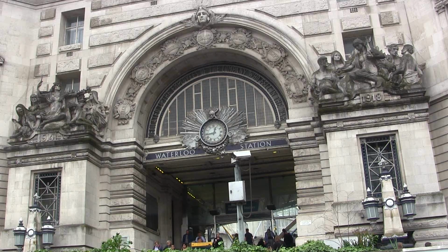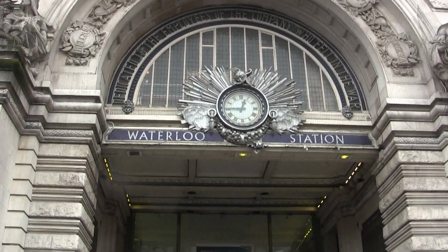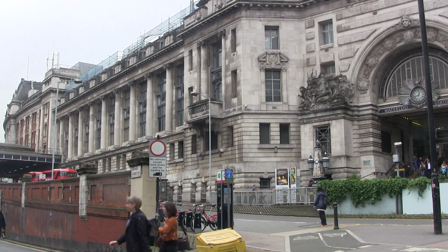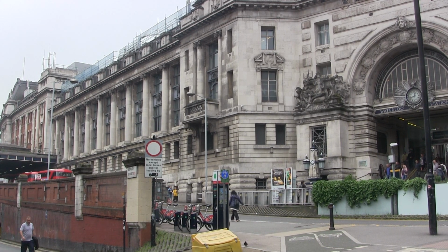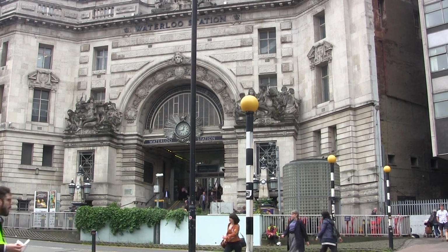It was the original intention of the London and South Western Railway to extend its services to the City of London, but by 1898 the company had to accept that it was impossible to build a mainline railway across London. Instead, it created the Waterloo and City Line, which ran underground from Waterloo to Bank Station, then known as City.